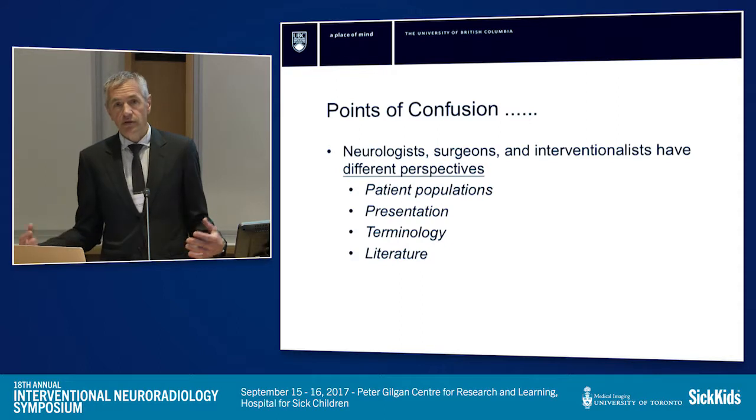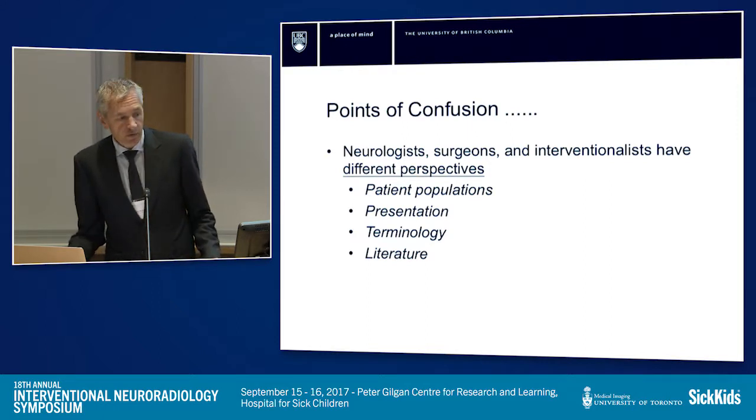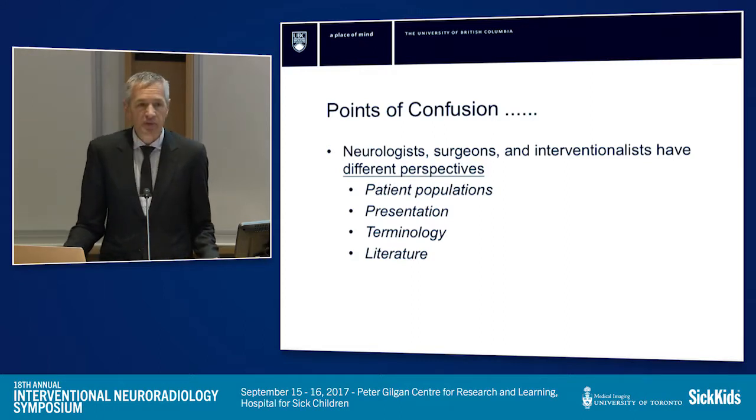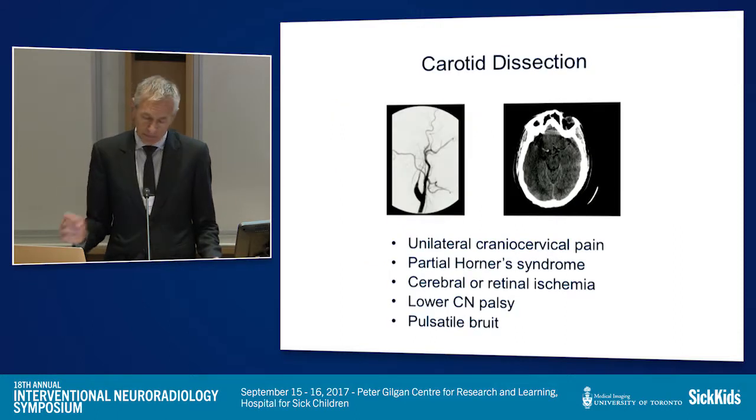As a neurosurgeon, we have a protocol for screening for our head injured and craniofacial injuries in the emergency department and do a lot of CTAs, and we see many subtle or minor dissections that actually get managed, and they have a fairly benign course. So we deal with different patient populations, different presentations, often different language. In the trauma literature, they tend not to use the word dissection, but BVI, or blunt vascular injury, and we read different literature. But there are common points.